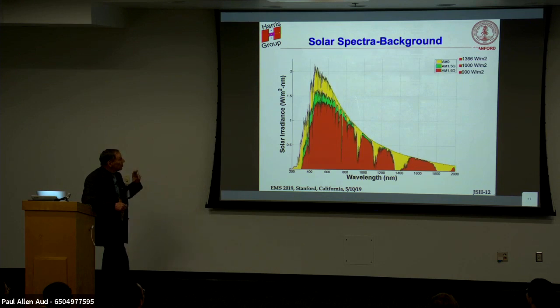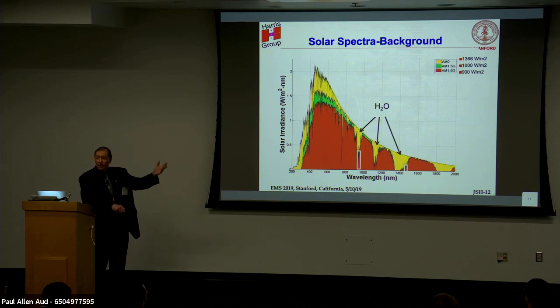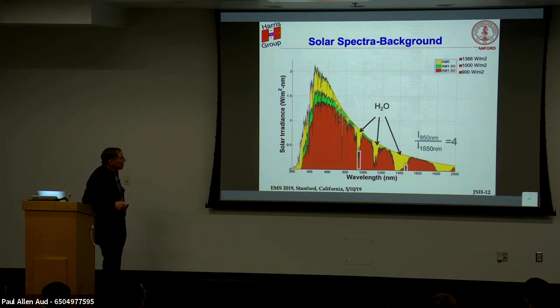So there are two issues. One is the background solar radiation, and there are these strong water absorption bands. If you compare what's currently being used, around 850 or 900 nanometers, here's what the level of background is. If you go out to 1500, you can see that it's about 4 times lower. So anything scattered off of buildings and things is going to be a factor of 4 lower.